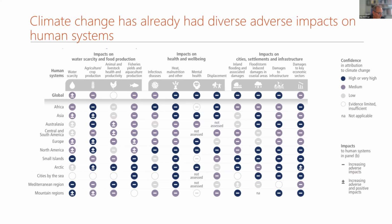Whatever region you happen to be in, you can have a look here and see what is happening. The plus means it's having a good effect. There's not many of those. There is a plus minus where there are good and negative effects, but there are clear areas where it's a very adverse effect, which is represented by the minus sign, with the color being the level of confidence. So you can see, for example, in Europe, in terms of water scarcity, Northern Europe is getting quite a lot of extra rainfall, but Southern Europe is becoming a lot drier. So depending on the location, there are different impacts, but overall, human systems are being impacted.